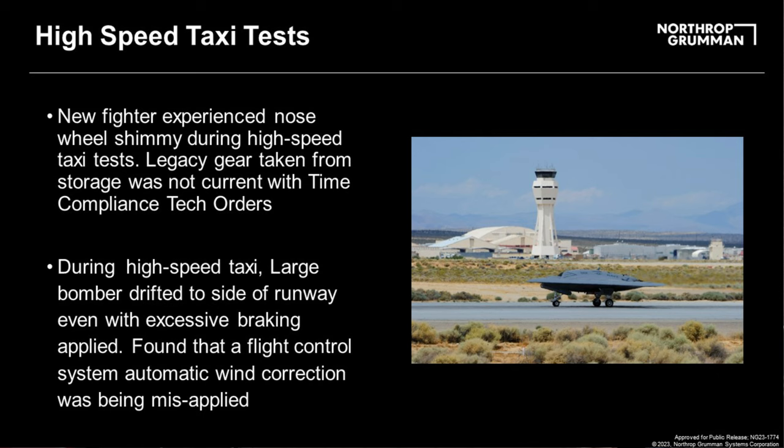Okay, and then another situation, and again, high-speed taxi can be very interesting. Going back to a large bomber program again, it was very interesting that the pilots noted there was a little bit of pull to one direction. And in the debriefs, they noticed it was controllable. And of course, they're going from low speed to medium speed to high speed.